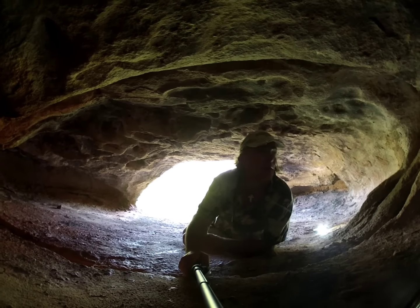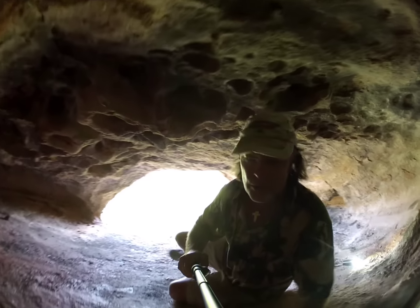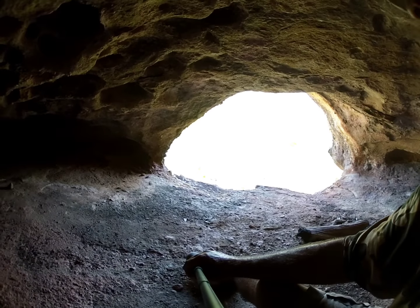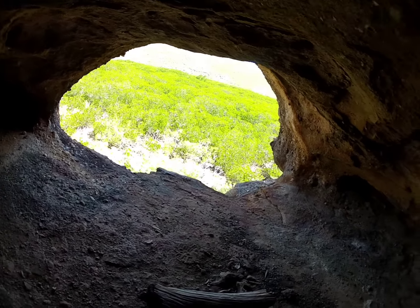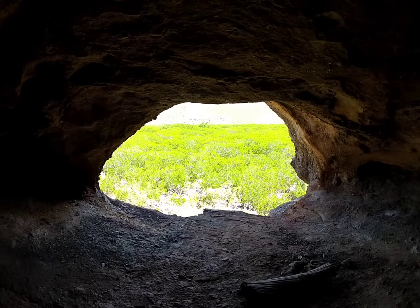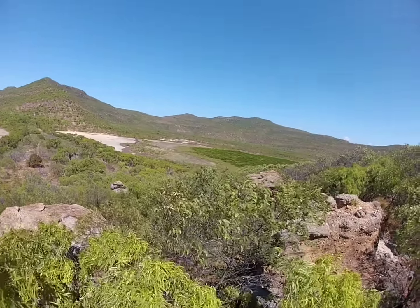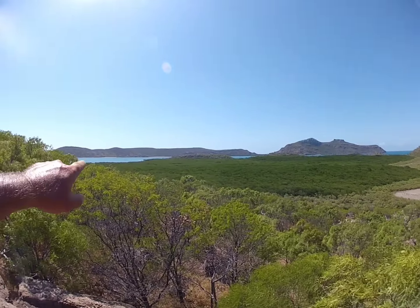It's nice. Good hole. Very good hole. Water would have dripped through this rock here. Wore that away. Great shot. Well, that's what I walked across to get to here. Mind this big place of rocks. There's my boat and other boats, ebb tide.